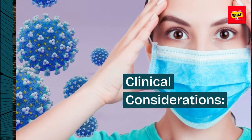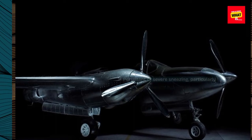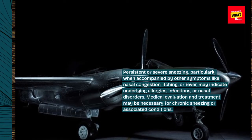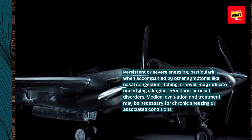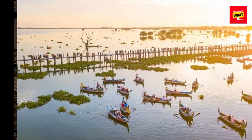Clinical considerations. Persistent or severe sneezing, particularly when accompanied by other symptoms like nasal congestion, itching, or fever, may indicate underlying allergies, infections, or nasal disorders. Medical evaluation and treatment may be necessary for chronic sneezing or associated conditions.